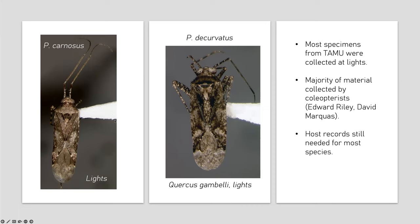the cuneus. And then lastly, we found another fairly widely distributed one, Pilophorus decurvatus, which I found on Quercus gambelii, and also, again, coming to lights. So in general, there's a lot of diversity. Unfortunately, most are collected from lights because that's just how the people who sampled there worked. They just ran light sheets every night and got some really cool diversity, but we don't know what they were found on.